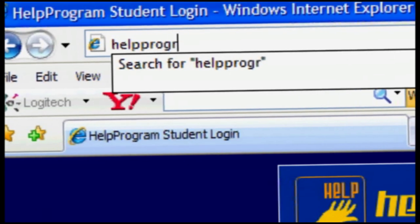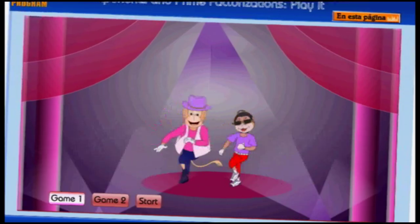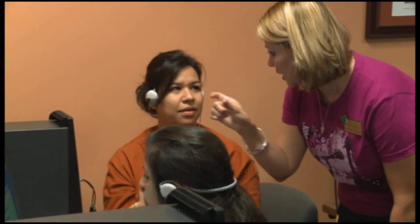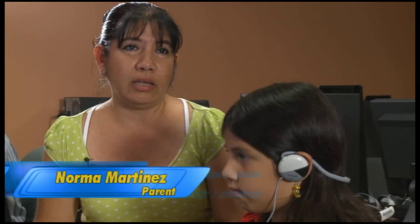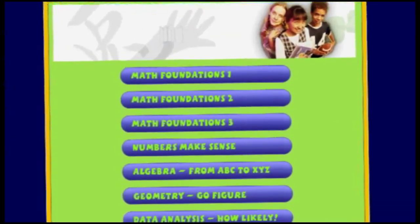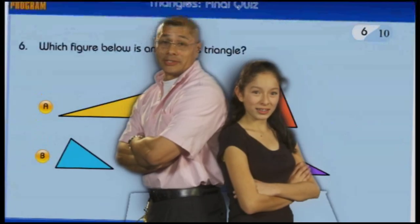Help with English Language Proficiency Math is the latest way to learn what you need to know in today's high-tech world, improving both English and arithmetic skills at the same time. Yeah! We can study together, and I can help her and learn more. There's over 200 hours of lessons designed for kids and their parents. That's right, they get to learn this stuff too. Help Math. Count us in.